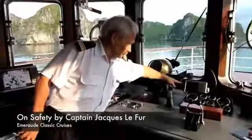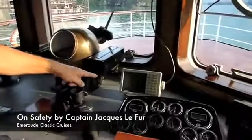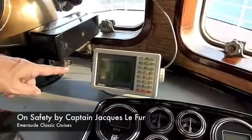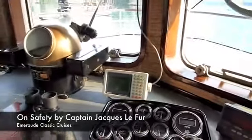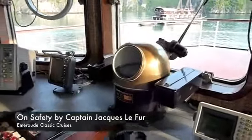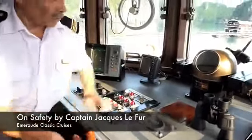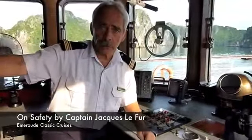That is our GPS. This GPS comes from Japan, and it indicates the course and the speed of the boat permanently. That is the compass. Here is a rudder position indicator, so when we drive the boat, we know exactly the position of the rudder on the back of the boat.